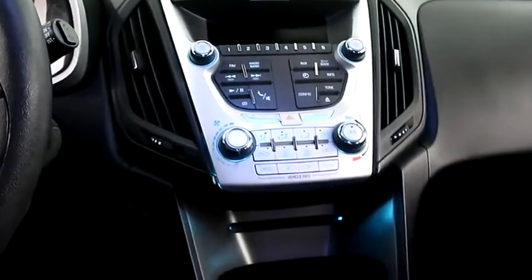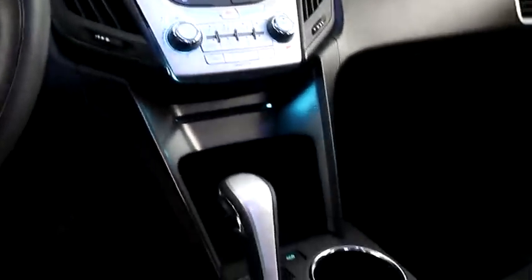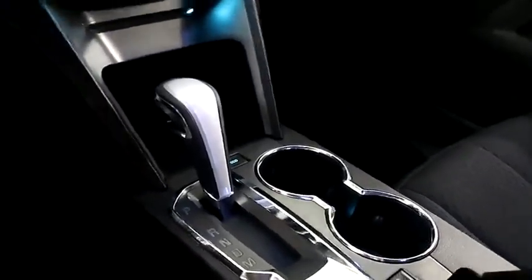Cruise audio and Bluetooth controls mounted here. Full stereo, that includes a CD player. Climate control and your automatic transmission is here.